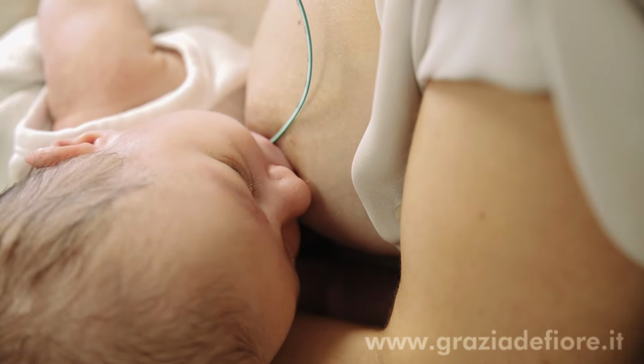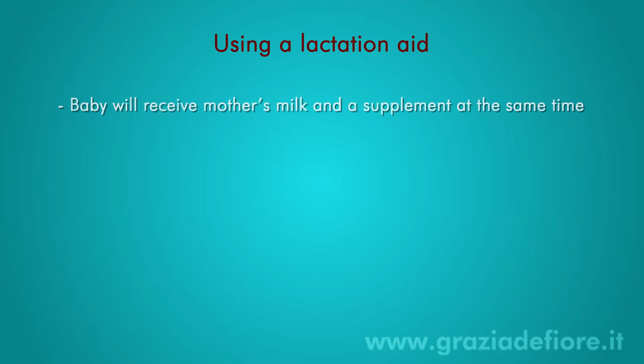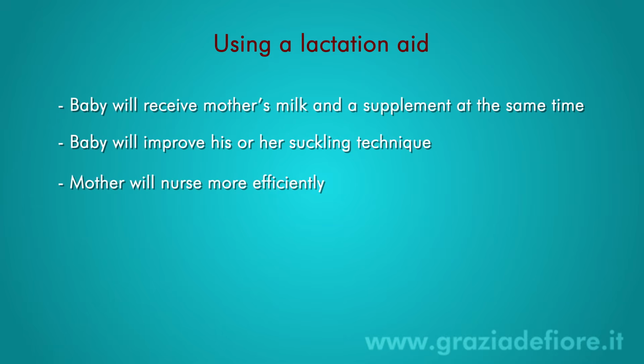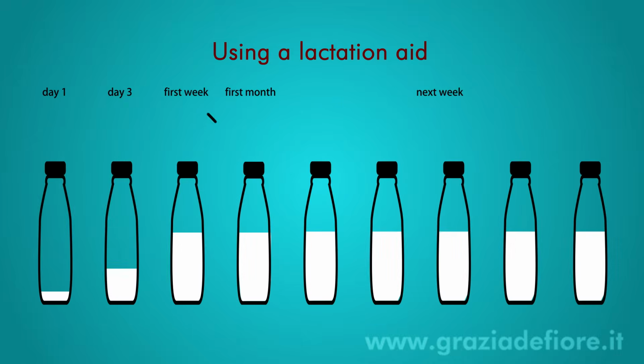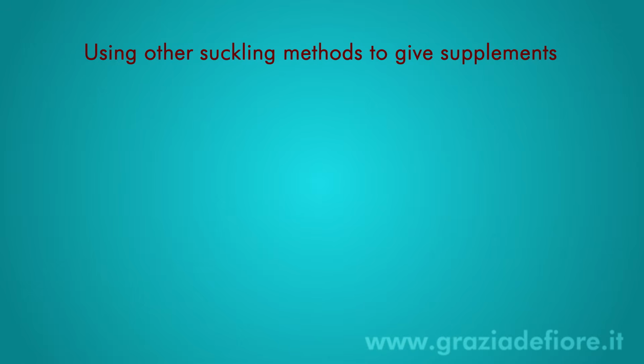Why is this way of supplementing better than others? Baby will receive mother's milk and a supplement at the same time. Baby will improve his or her suckling technique. Mother will nurse more efficiently. Mother will boost lactation production. And even if mother doesn't produce a lot of milk, she can easily carry on breastfeeding, as nursing is so much more than milk.